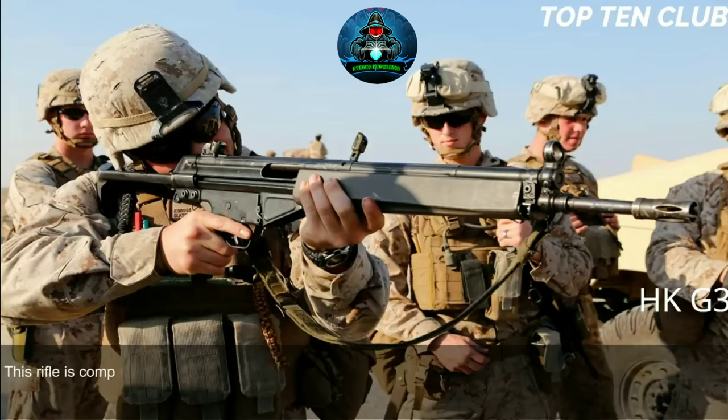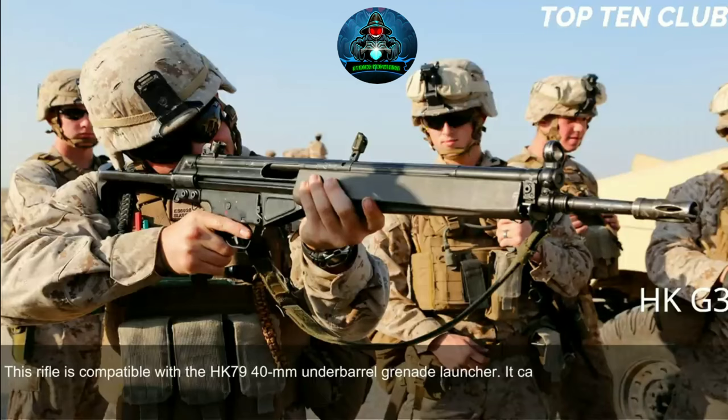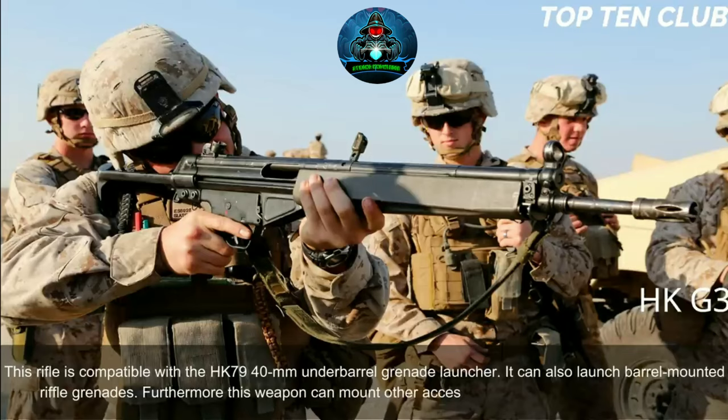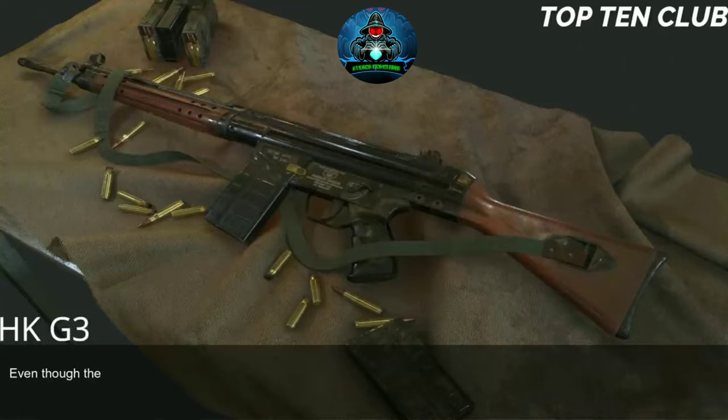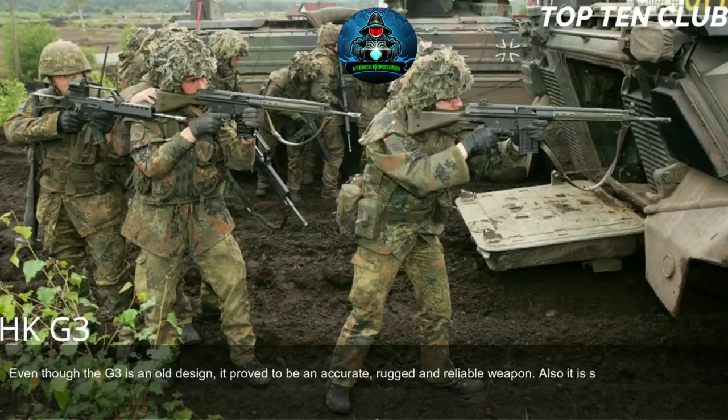This rifle is compatible with the HK79 40mm underbarrel grenade launcher. It can also launch barrel-mounted rifle grenades. Furthermore, this weapon can mount other accessories, such as a silencer or bipod. Even though the G3 is an old design, it proved to be an accurate, rugged, and reliable weapon. Also, it is simple to maintain.